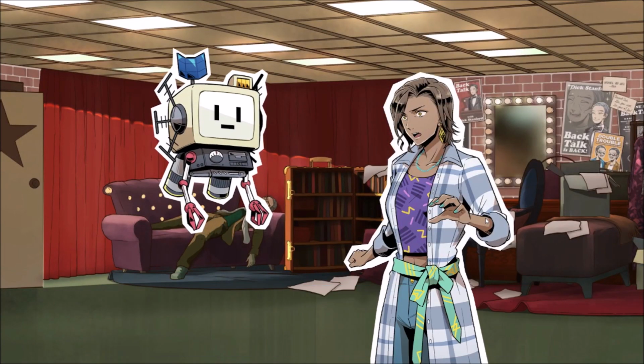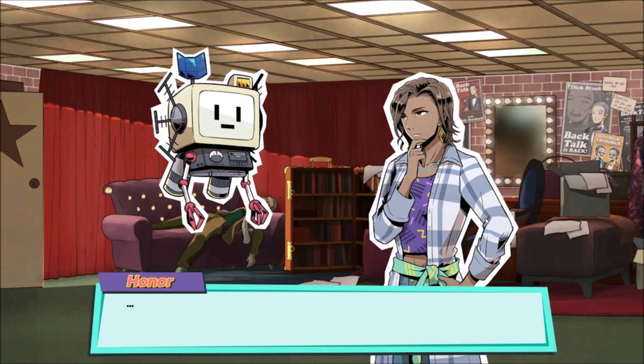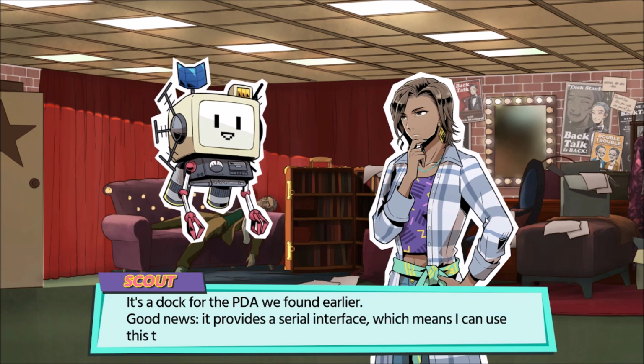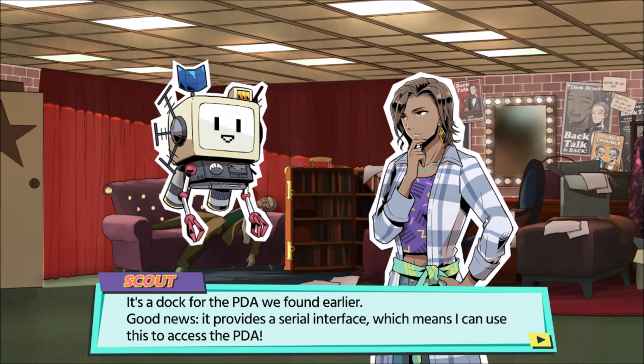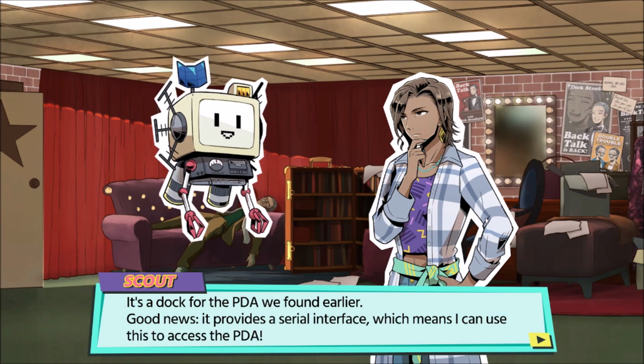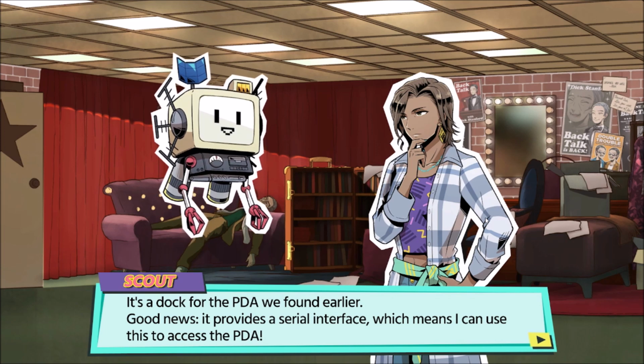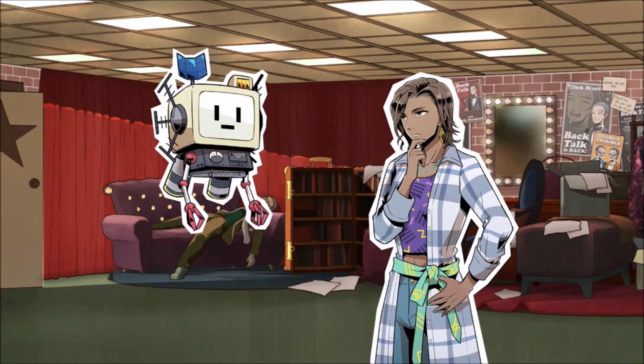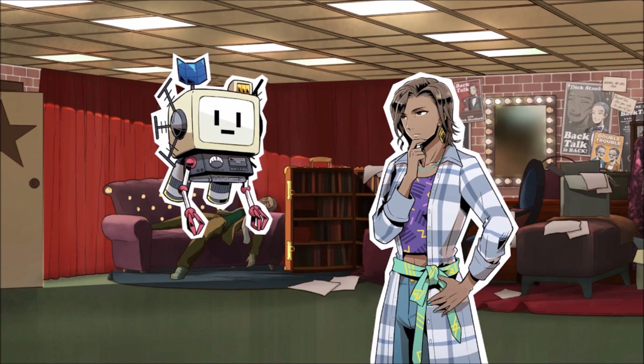Whoa, it's a... What is it? It's a dock for the PDA we found earlier. Good news, it provides a serial interface, which means I can use this to access the PDA. Okay, that's all I need to know. I just need a moment to break the password protection.